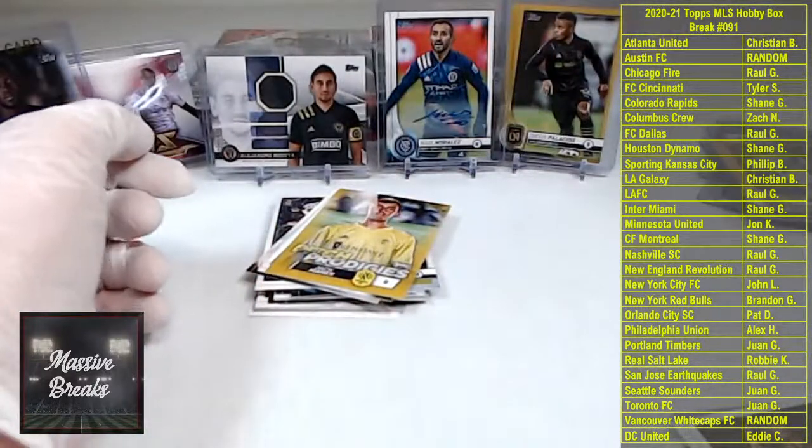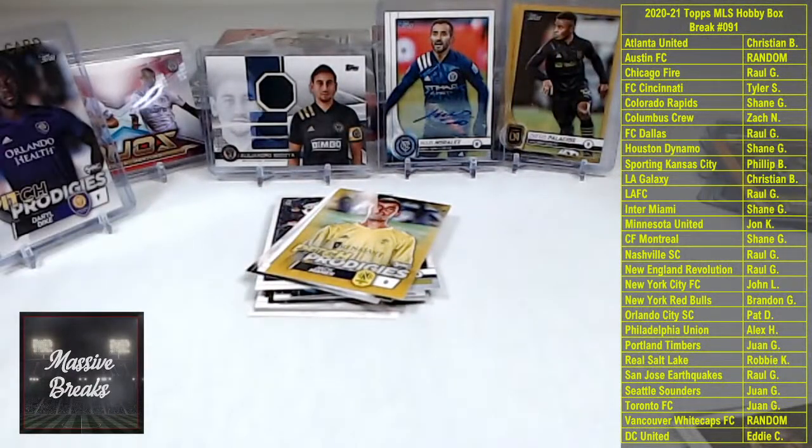And right behind that, gotta actually get restocked on some top loaders and penny sleeves.